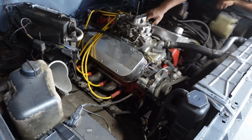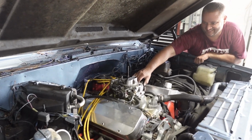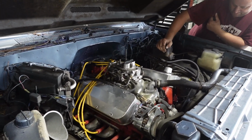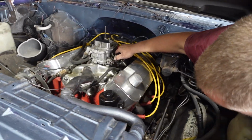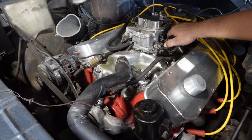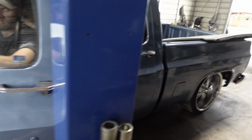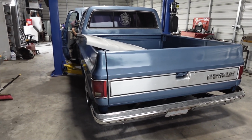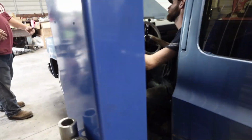Oh, it was a little advanced. Runs way better. I advanced the timing. Now it runs great. It does that every once in a while. Runs way better advancing the timing.